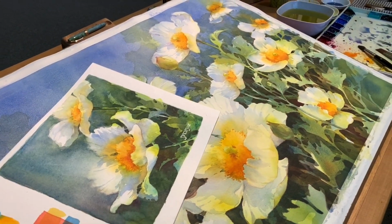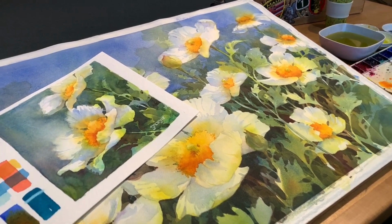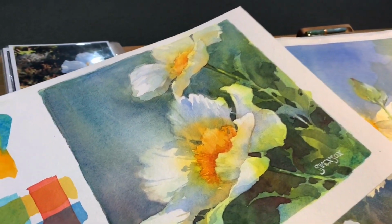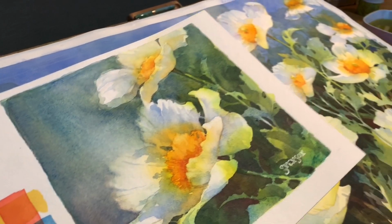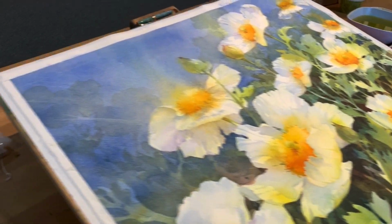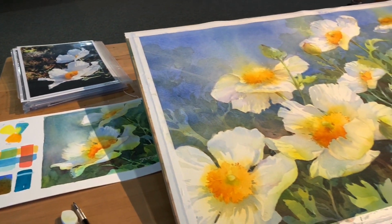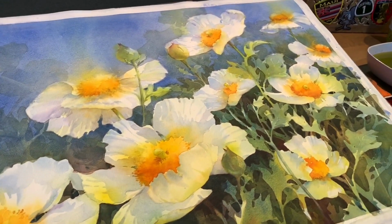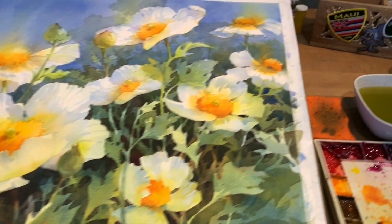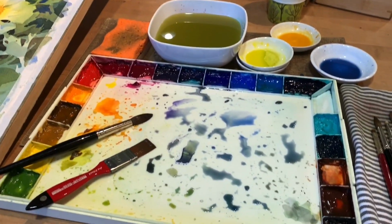Obviously, we are not traveling and I'm not teaching workshops right now, but I figured I could still share some information. This is a little painting I did a couple weeks ago, and I thought, I really had something that would work bigger, so I've been working on this piece. There's a little picture of my reference photo that was the original inspiration, and from that I have been doing this painting here. Fun little tips I'm going to share with you along the way while I give you this tour in the studio.